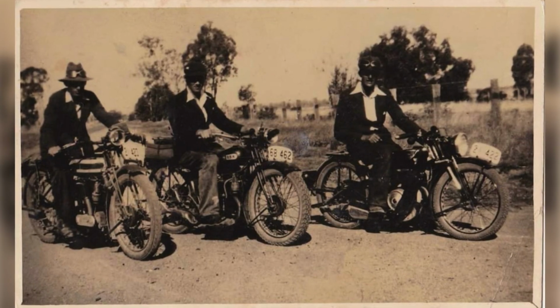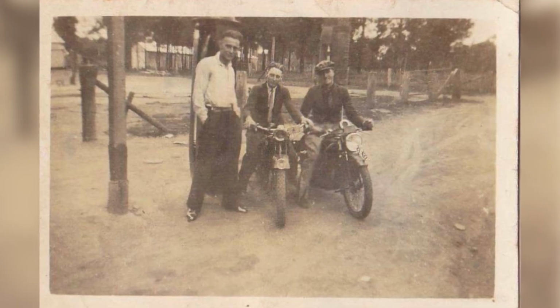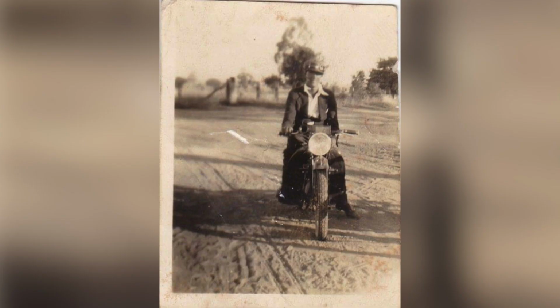I got into motorcycling through my grandfather. Unfortunately, we didn't get to ride together, but his stories were what inspired me to get a bike. He had an old Coventry Eagle Super 8, but he always talked about one particular bike that his brother wanted, and I held on to that for a long, long time, and that was a Royal Enfield.